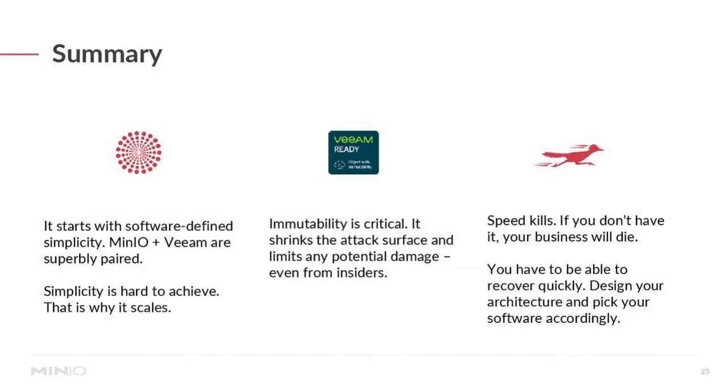From the MinIO service, the attack surface is very small. Our binary is only 40 megabytes and only has key components for object storage. So there's a very small attack surface, and we do regular audits for security on the product.